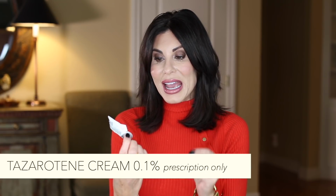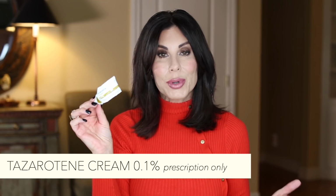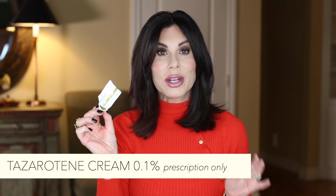Next, we have a prescription retinoid. This is my Tazarotene Cream in 0.1%. This is by prescription only. I use this product for my anti-aging routine.